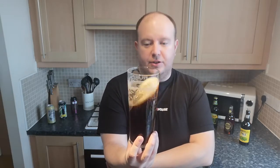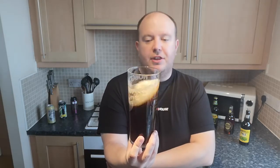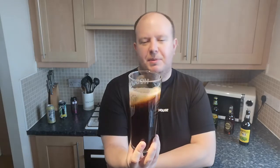It is a thin mouthfeel. I'm still trying to get it to do something. It's really quite a thin mouthfeel. It's sort of a bit fizzy and a bit thin.